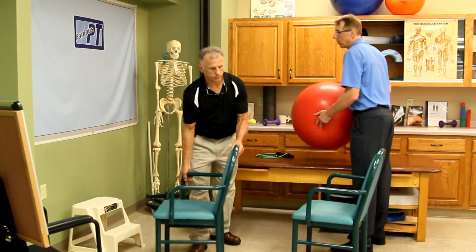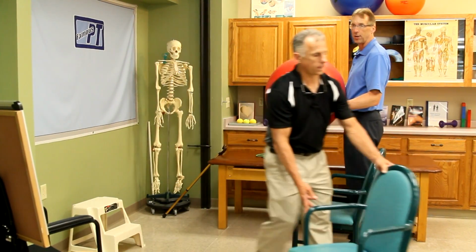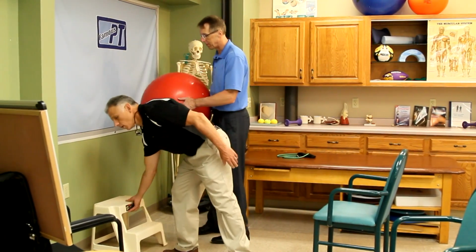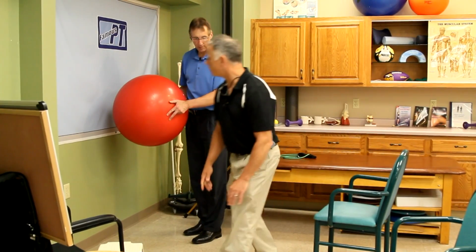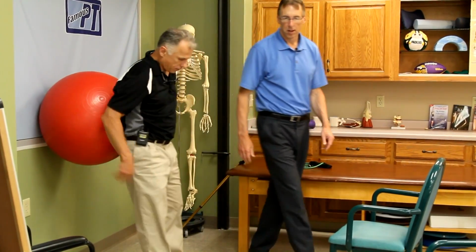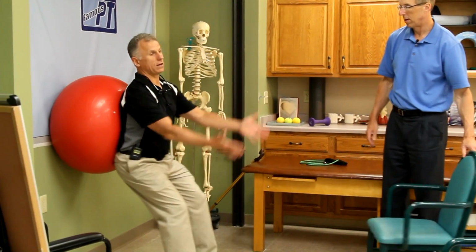Well, another way to do it, Brad, is to use the ball on the wall. This is one of my favorites. This is for someone who's a little more stable and mobile. Brad, you have grippy shoes, right? You've got to have grippy shoes, or if you're on carpet, so your feet don't slide out, because you'll slide out.